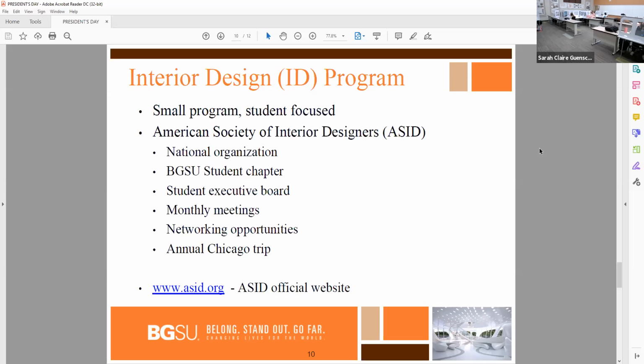And another way that students have really found to be connected in our program is through the American Society of Interior Designers, which is actually a national organization, but we have a BGSU student chapter. And the students have the opportunity to develop some leadership skills by joining the student executive board. And also, if you're a freshman or sophomore and you're not ready to take on a leadership role, you can just become a member and participate in the monthly meetings and activities. They plan some educational meetings and also some that are just for fun, just to get to know your classmates and colleagues. And there's also a lot of networking opportunities with professionals in the field.